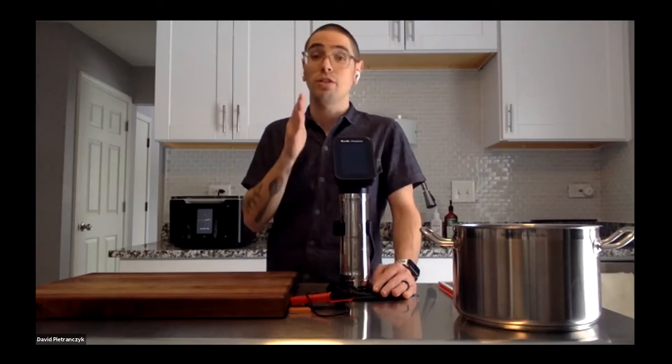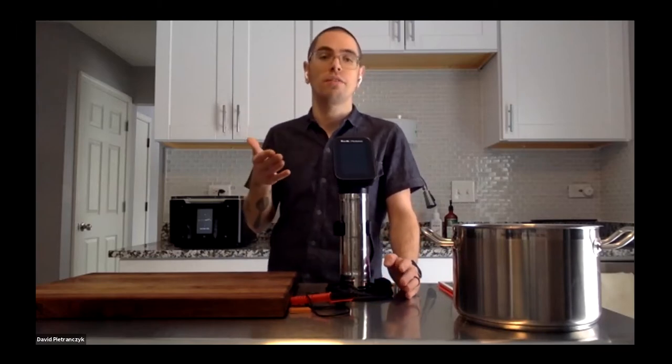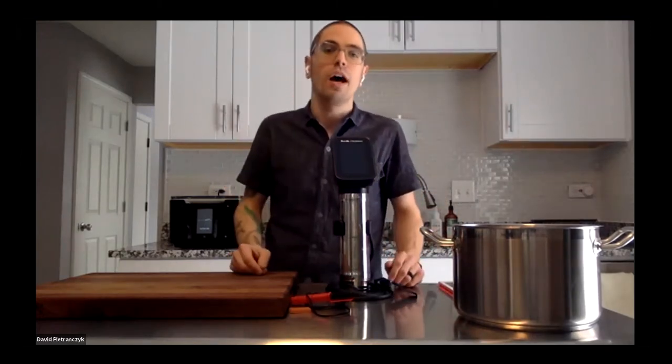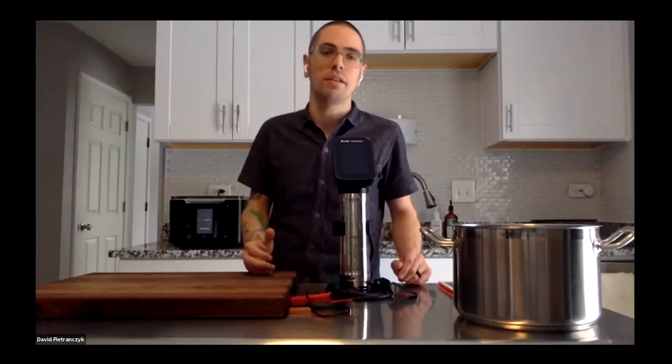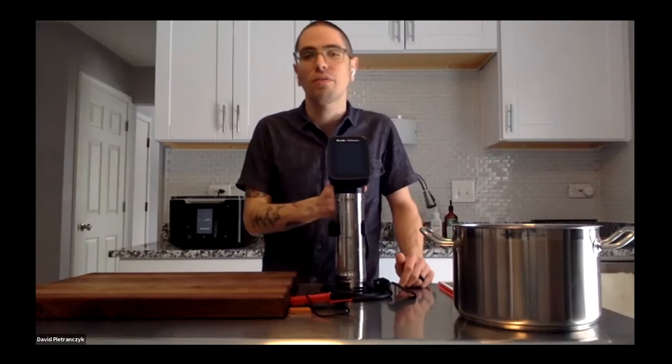In the case of Jewel, it makes total sense because there's no interface on it, right? So it having Wi-Fi to the phone absolutely makes sense. You need that to input the temperatures. But here, all of that's built in. Sous vide toolbox is built in. I don't know, Wi-Fi just wasn't something we were hungry for.